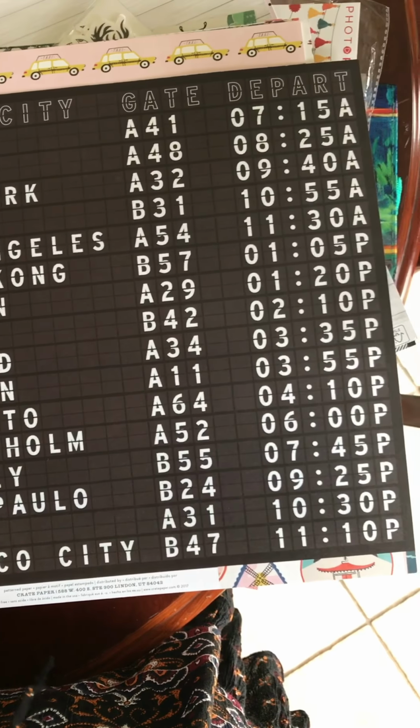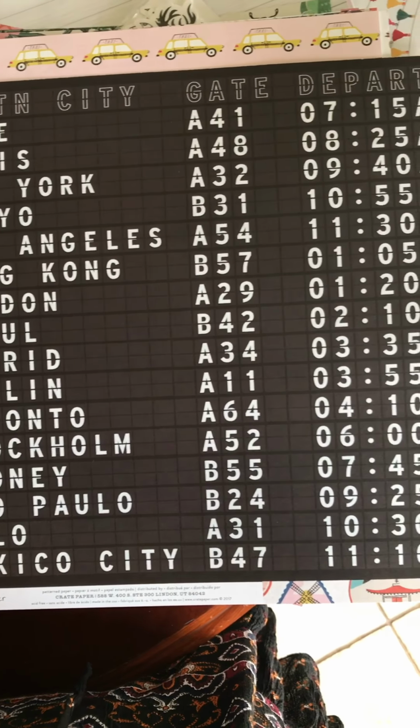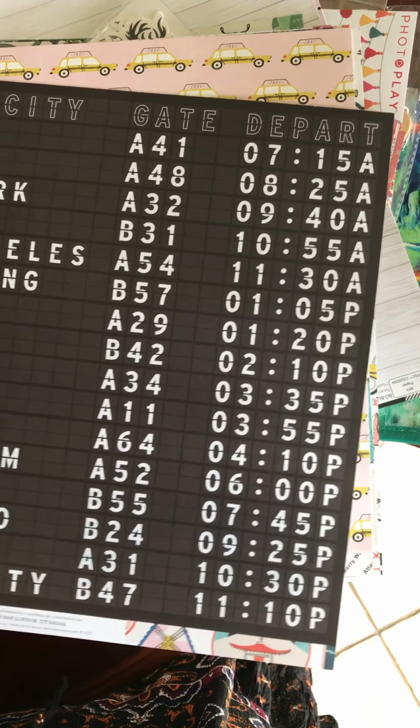The train station or the airport, what do you call that? I guess the departure board.